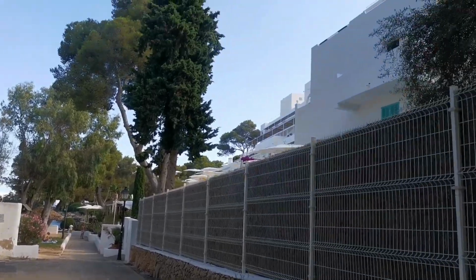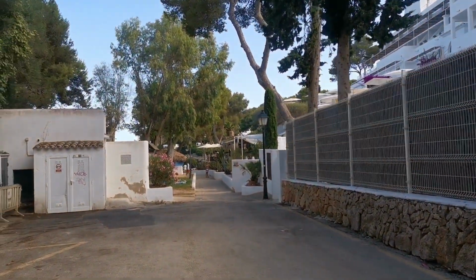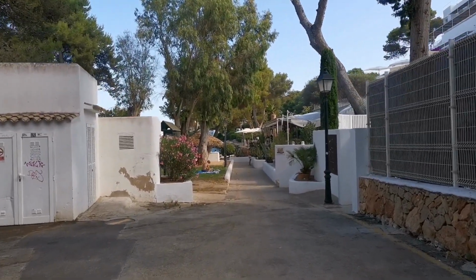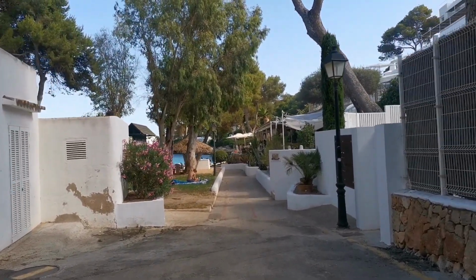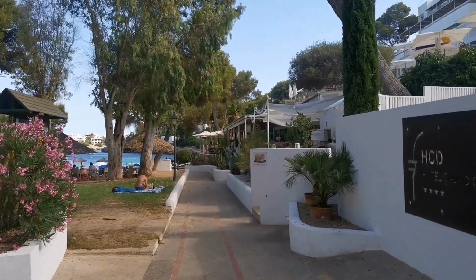Here on the right is a hotel, Calador Hotel. The place is not private, because in Spain the beach is not private. It's open for all the people.